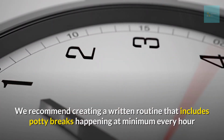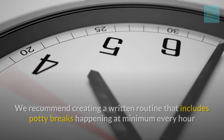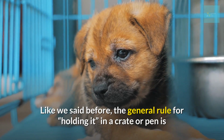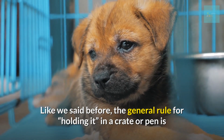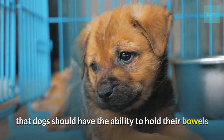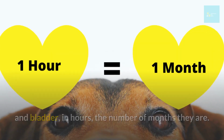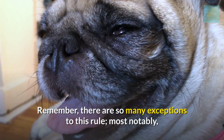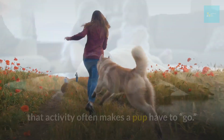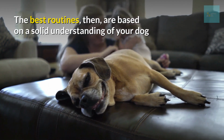We recommend creating a written routine that includes potty breaks happening minimum every hour or 2 hours, depending on the age and situation of the dog. Like we said before, the general rule for holding it in a crate or pen is that dogs should have the ability to hold their bowels and bladder in hours the number of months they are. Remember, there are so many exceptions to this rule, most notably that activity often makes a pup have to go. The best routines, then, are based on a solid understanding of your dog.